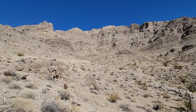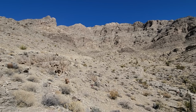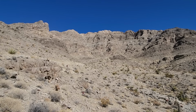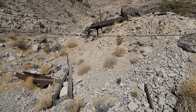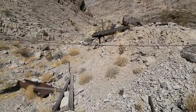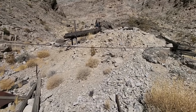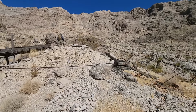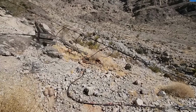But for now, we're gonna focus our energies on trying to find the old miner's trail wrapping its way up those cliffs. We've climbed up higher and have reached a tram station. You can see the remains of the chute here where the tram would have unloaded. We still have that ahead of us. See the tram cables coming down.